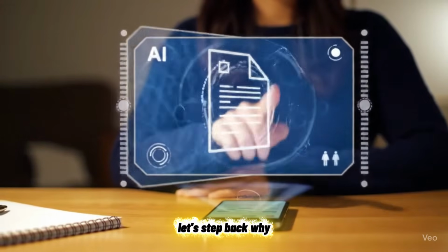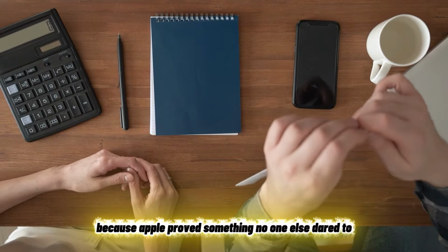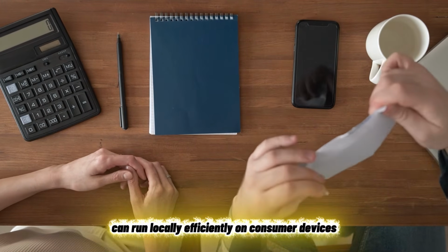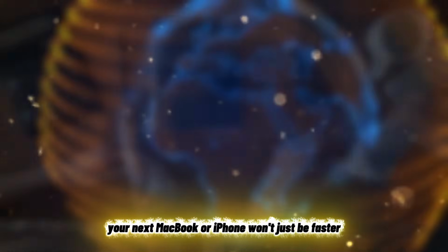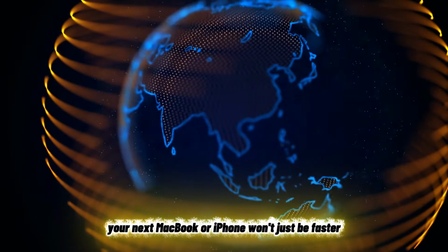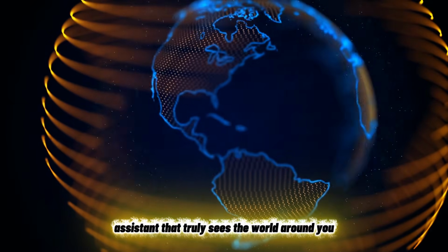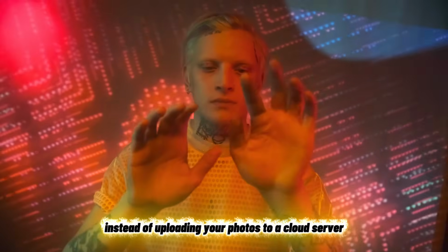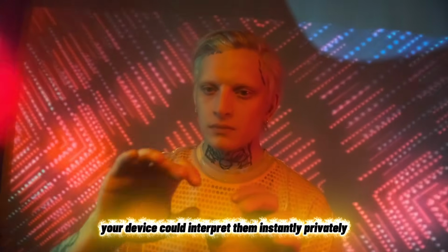Let's step back. Why does this matter outside of labs and leaderboards? Because Apple proved something no one else dared to. Cutting-edge AI can run locally, efficiently, on consumer devices. That means your next MacBook or iPhone won't just be faster. It could become an AI assistant that truly sees the world around you. Think about it. Instead of uploading your photos to a cloud server to analyze them, your device could interpret them instantly, privately, securely, and offline.